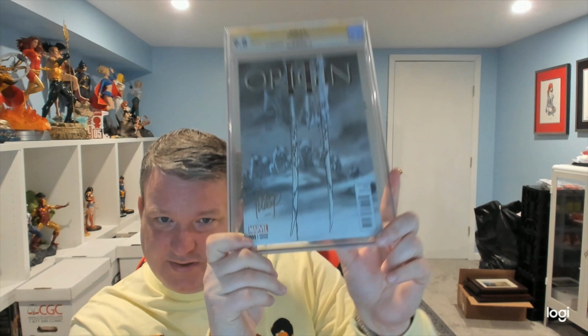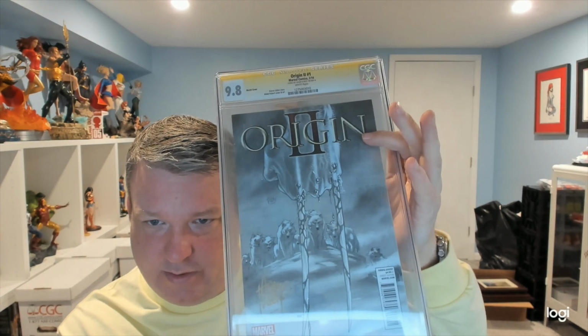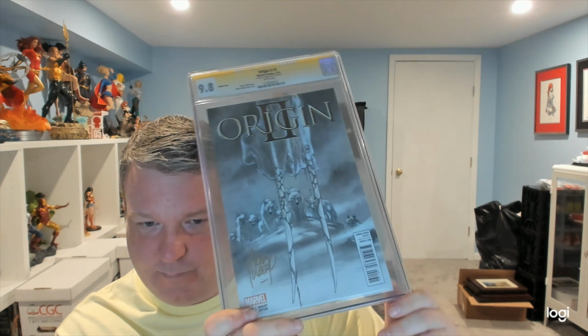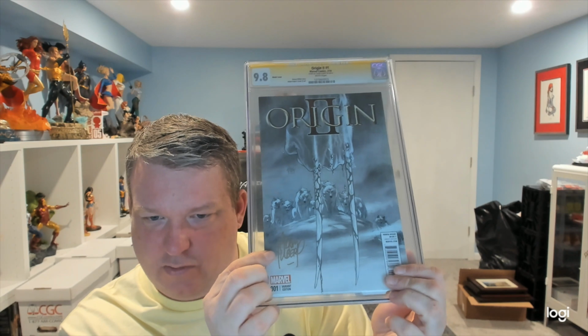This book I truly, truly love. I thought about selling this book, but I just couldn't let it go. Origin 2, number 1, signed by Adam Kubert. It's just the way it looks with the signature, 9.8. It's just the yellow label, the gold in the thing, the sketch kind of cover with the Adam Kubert signature right there in gold. It just looks awesome. I just couldn't let it go. So that one's not getting sold.